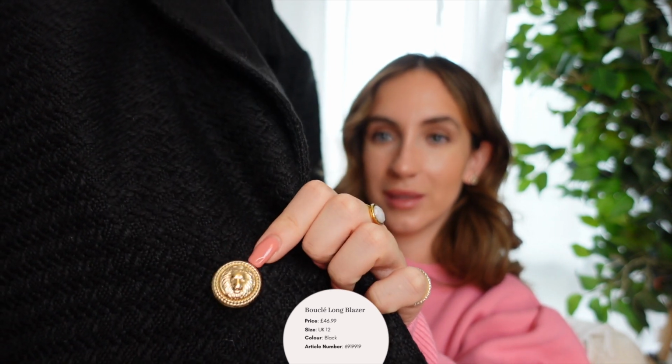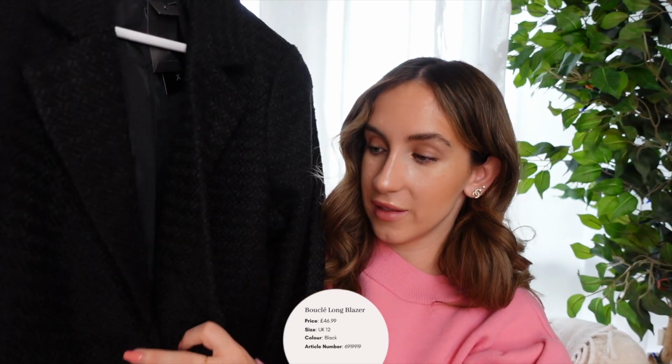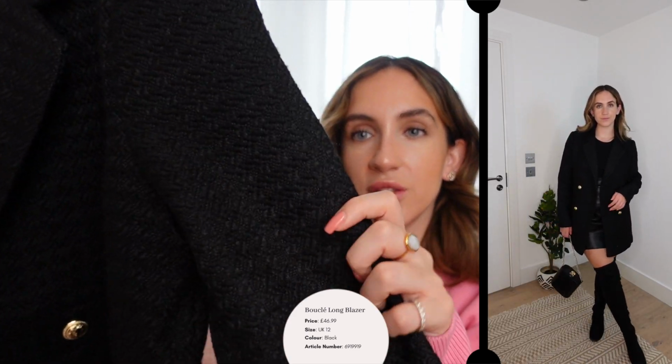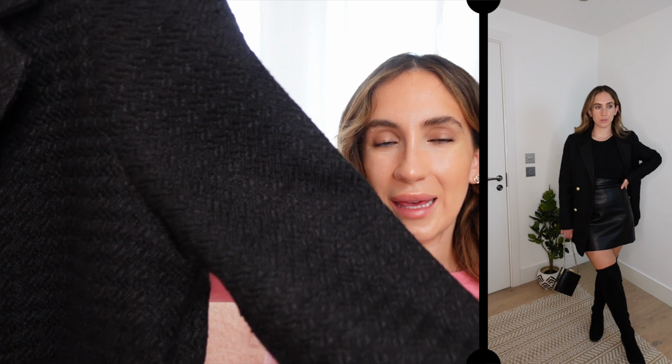And the next blazer is very similar to this. This has these beautiful gold detail buttons that are very cute. It's double-breasted. It's giving me Zara coat vibes. I have a coat from Zara that's very old that this reminds me of. The boucle material as well is very in right now. It's very structured. It gives me Chanel vibes at a fraction of the price, which seems to be a recurring theme in this video. It does have that long hemline.